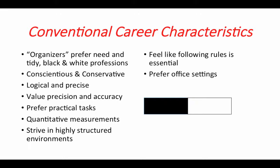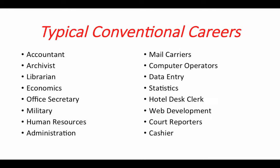Conventional types are all about following the rules, organization, neat and tidy. I talked a little bit about preferring office settings. And if you look at this bar I have down here at the right, you can clearly see where if this was a chart, things would either be black or white. There's no middle ground. There's no gray. When we talk about artistic types and some of these other types, we talk about gray and we use that as a metaphor. Conventional types are 100% black or white and precise.